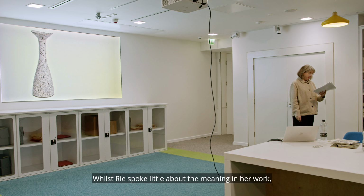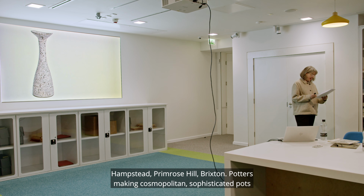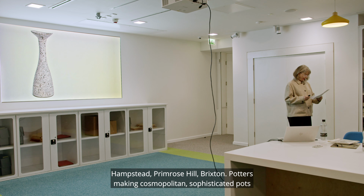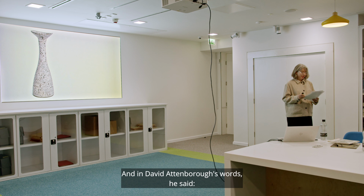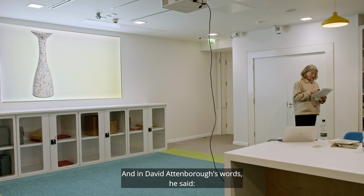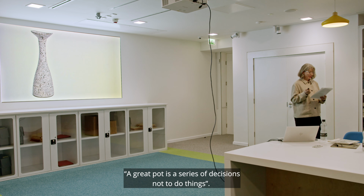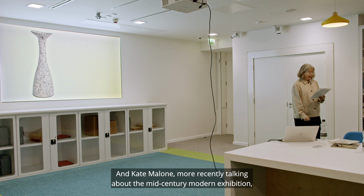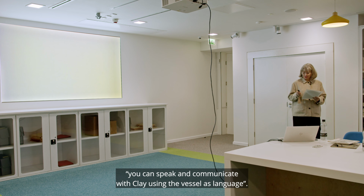Whilst Rie spoke little about the meaning in her work, potteries and ceramic studios sprung up around her in London, Hampstead, Primrose Hill, Brixton, potters making cosmopolitan, sophisticated pots, and inspired words to be written for and about them. In David Attenborough's words, reflecting on Lucie Rie, "A great pot is a series of decisions not to do things." And Kate Malone, more recently talking about the mid-century modern exhibition: you can speak and communicate with clay using the vessel as language.